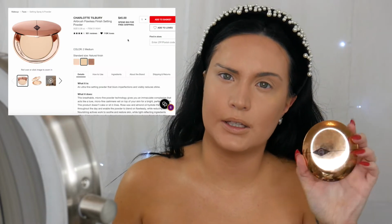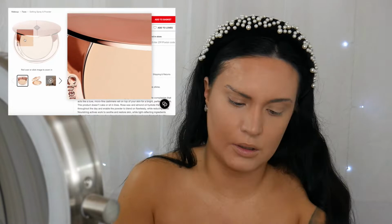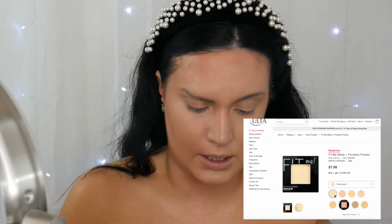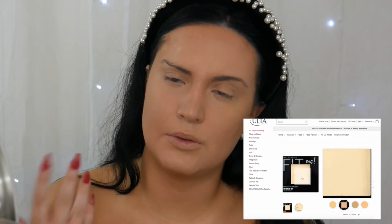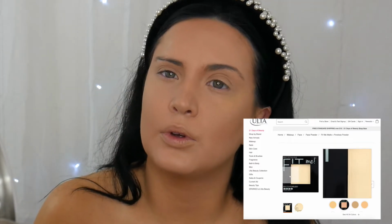Next, we're going to be using the Charlotte Tilbury, and this is $45, and just pounce that everywhere. Also, this is the shade Medium. The Maybelline Fit Me powder, and this is $7.99. Now, one obviously was a translucent powder and one has color to it, so they will look different.